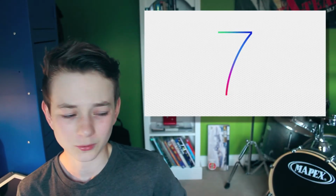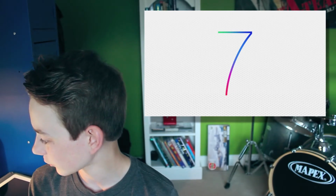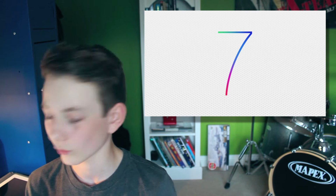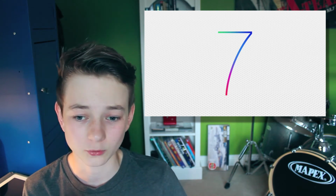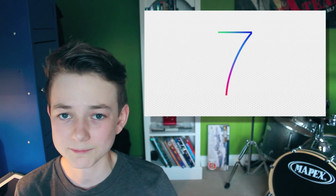After all these, Apple kind of mocked Android by saying that a third of Android users are using operating systems from 2010. Then they went on to show a graph of Apple versus Android's updates, a battle of the updates, showing how Apple has more than Android in major updates anyway.